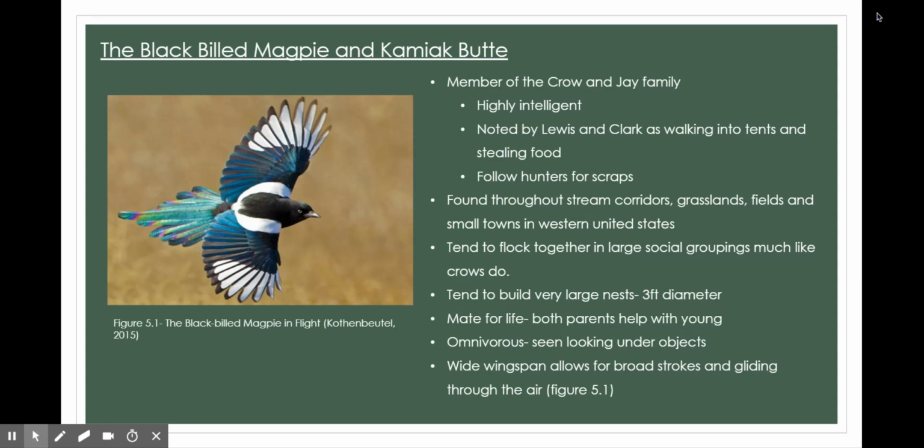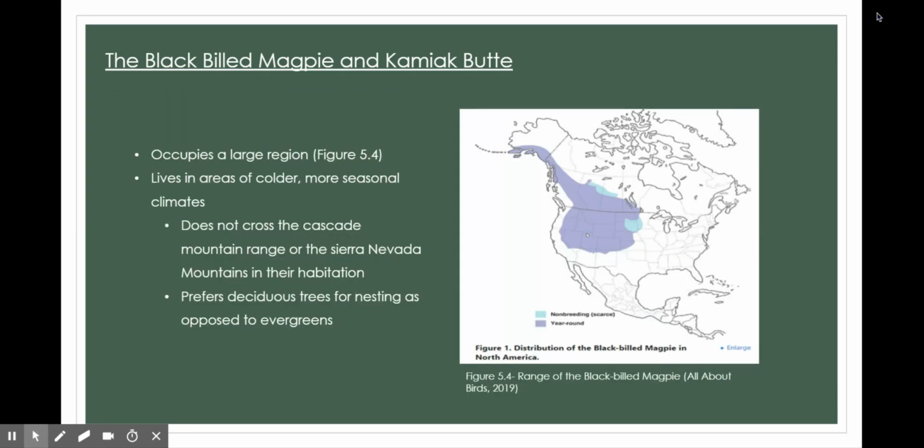Their wingspan is wide, which if you look at them when they fly, they tend to swoop and swing with the wind, letting gravity do the work for them, but they take long strokes when they flap as they fly. Their region of habitation is the entire western United States, although, as you can see in figure 5.4, they do not cross the Cascade Mountain Range or the Sierra Nevadas.